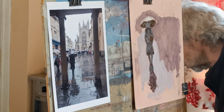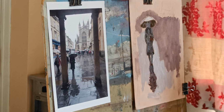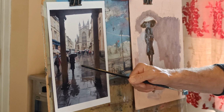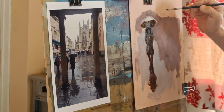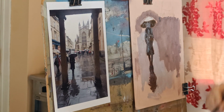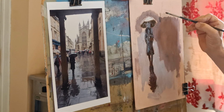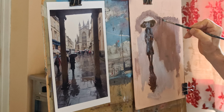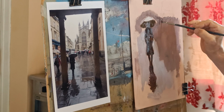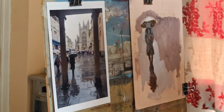So let's go for another brush again, so keep cleaning. Some of this, so where the people are, well, I haven't put the people themselves, they're reflections, that's a bit too dark. Let's go for that. They're reflecting down places. A little bit like that.